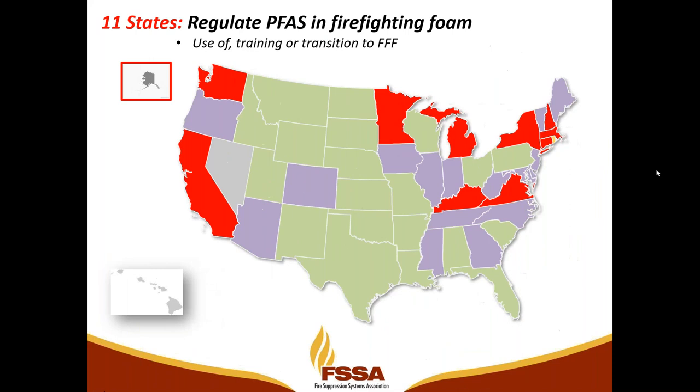In addition to the general regulation of chemicals, and these could be anything even outside of the firefighting foam industry, we have 11 states who have regulated PFAS in firefighting foams. Most are saying don't use it in training and transition over to fluorine-free foams. In the state of Washington, for example, they ban municipal fire services from using AFFF on their responses. They have to use fluorine-free foam. Next slide.